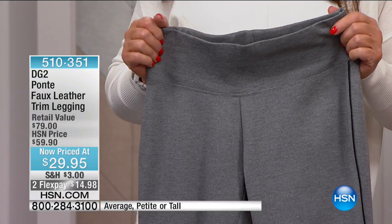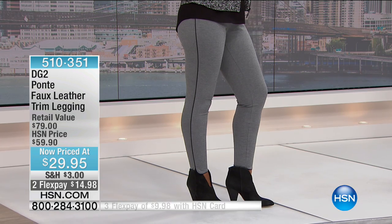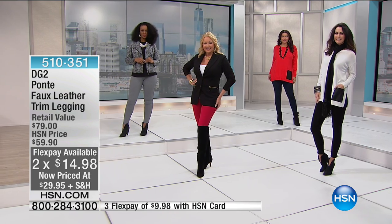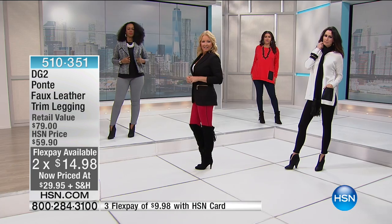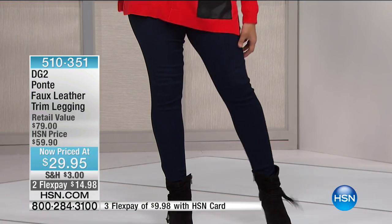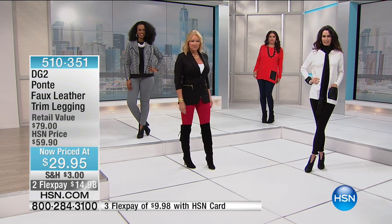Take a look at the price, half off. And this is for Ponte. Wow, how flattering. So our Ponte is a rayon Ponte. Our Ponte is 385 grams, which doesn't mean thick and clunky. It means tightly knit and hiding every lump and bump. And talk to me about function.